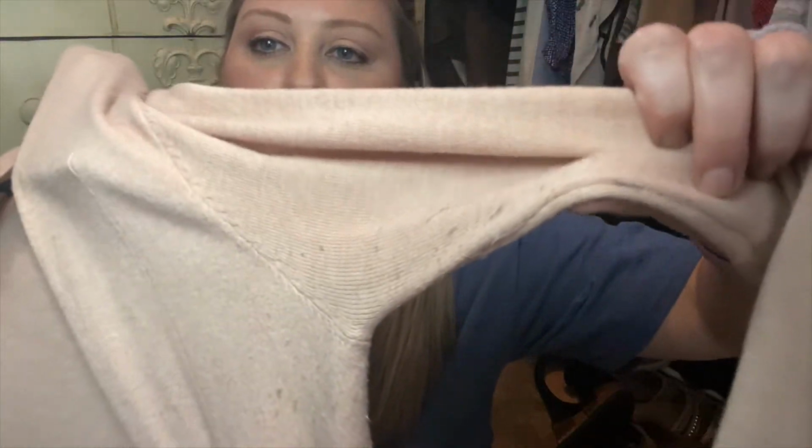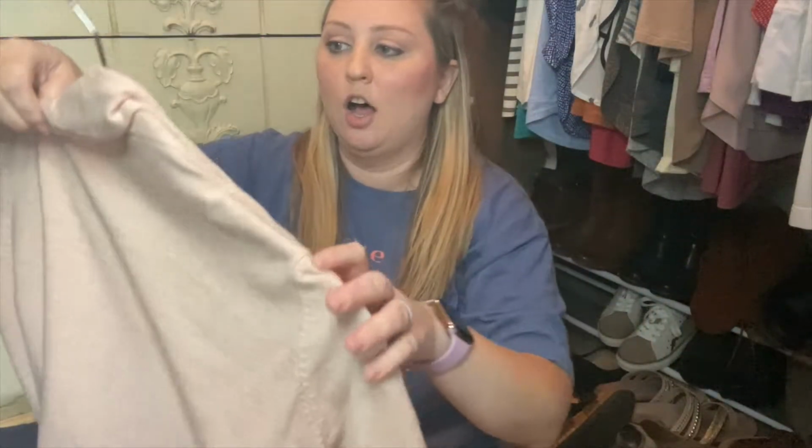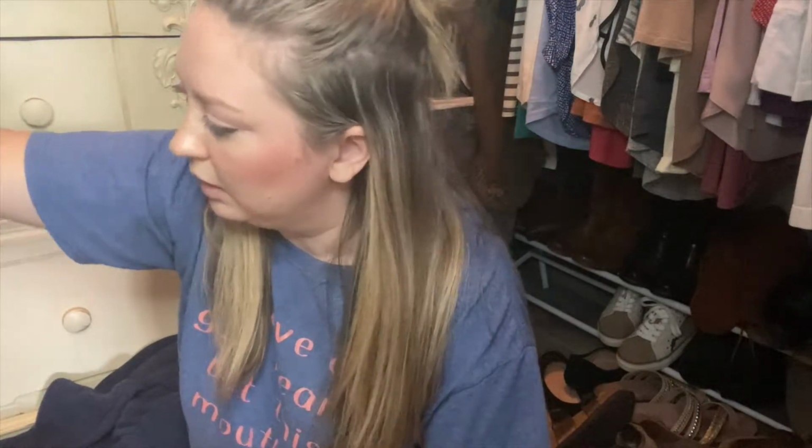Okay, let me just show you a really good example. Like this pilling and stuff, I have a thing that will take the pilling off of it, but I actually don't even like this color of pink anymore. Just a little too sandy for me. And I have this pinkish purple sweater, like a cardigan, that I really love, and I think I'll keep that one over that one.